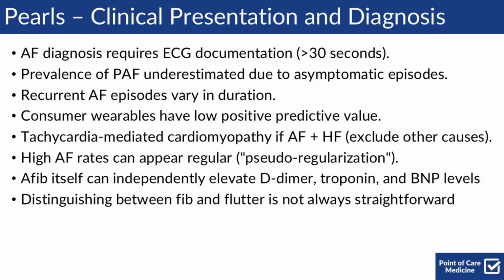Consumer wearable devices like smartwatches have relatively low positive predictive value for AFib. In the Apple Heart study, only 34% of notifications were subsequently confirmed as AFib. In AFib with concurrent heart failure, consider tachycardia-mediated cardiomyopathy if common etiologies have been excluded. At very high rates, AFib may appear regular, or pseudo-regularization, emphasizing the need to carefully evaluate EKGs at higher heart rates.